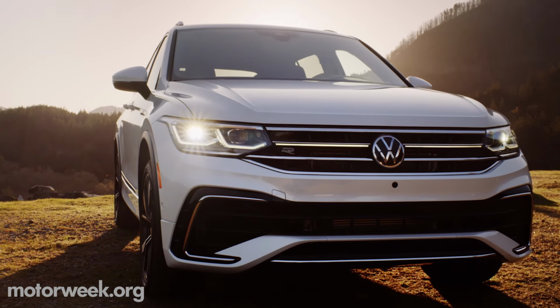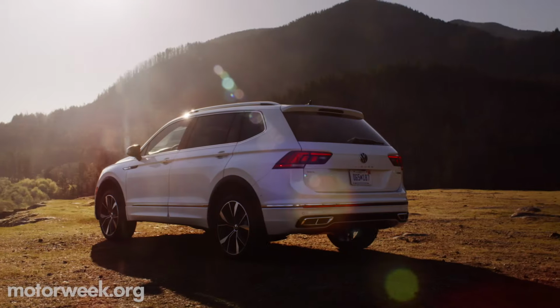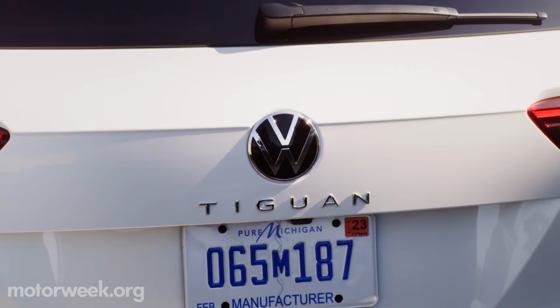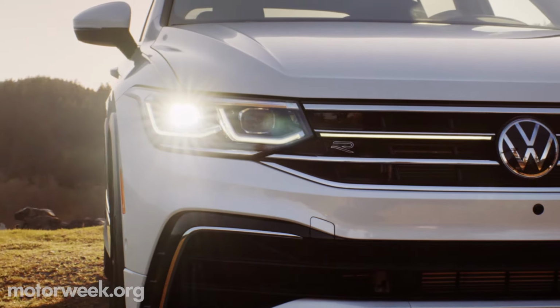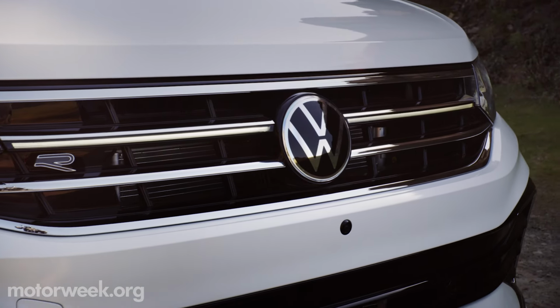The front end is reshaped, taking cues from Arteon and Atlas, while the rear's big change is the updated font and relocation of the Tiguan badge. Full LED lighting is now standard, while this light bar across the grille is optional.